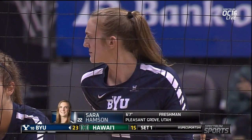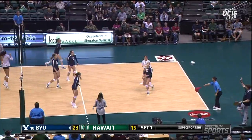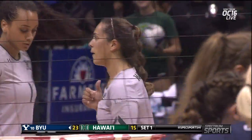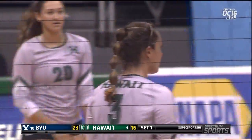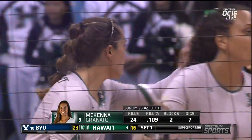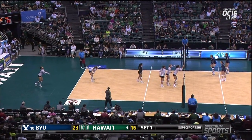And what it does, too, is it allows the other team to write up a very simple scouting report. Get two up on Granado all the time. Well, it didn't matter that time. Scouting report or no, Granado able to find the deep corner. She's getting some quality swings, that is for sure, here tonight. Third kill on nine attempts, no errors. And Marino, you'll see it back behind the service line. As you see the numbers for McKenna Granado versus Utah in what was a four-set loss.